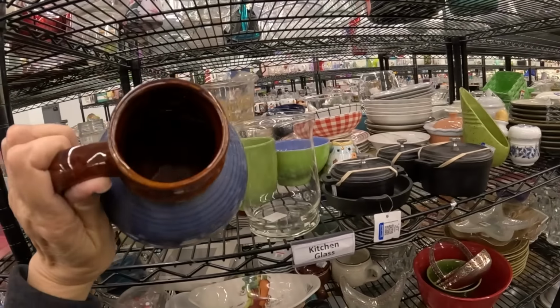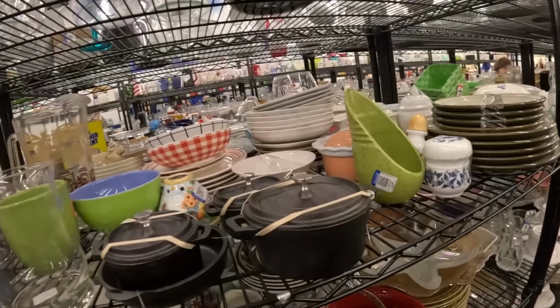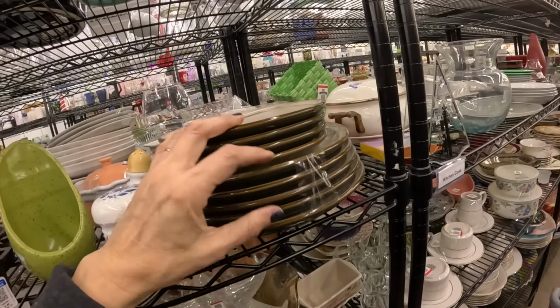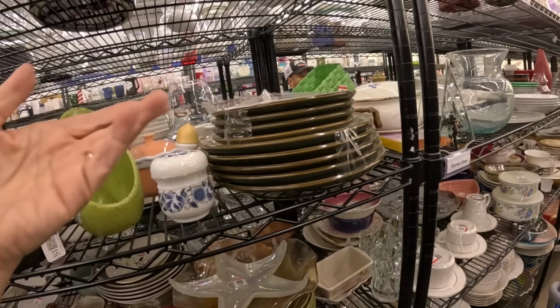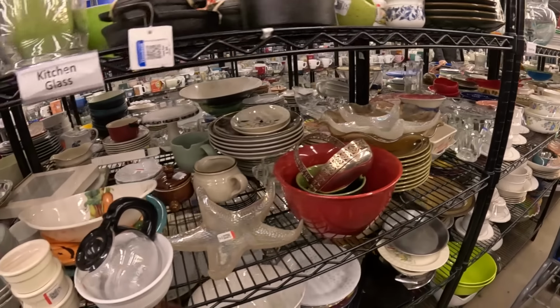Here's a wide bottom mug. It feels wrong saying that. Okay, lots of stoneware, which is so heavy. How do people manage with a stoneware plate full of food? Like, picture that on Thanksgiving. You wouldn't even be able to lift your plate to the table. I know a lot of people love stoneware.